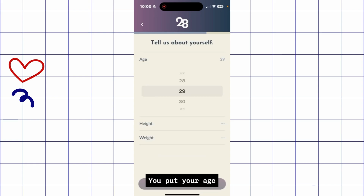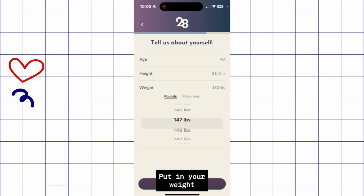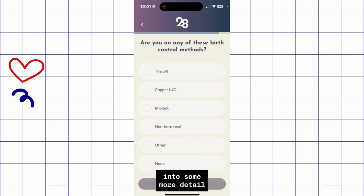You put your age. Let's just select an age. It's not correct, but that's okay. Put in your height. Put in your weight. Whatever, right? Okay, so are you on any birth control methods? So this one's getting into some more detail.